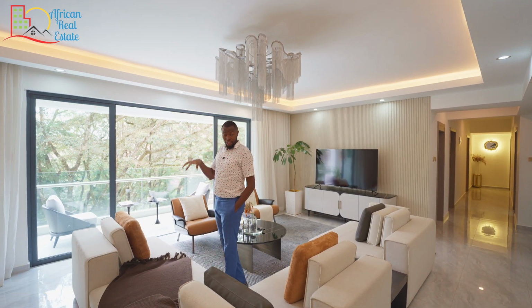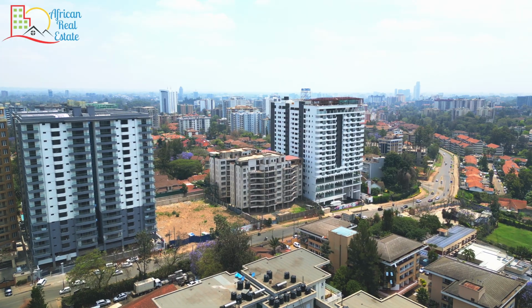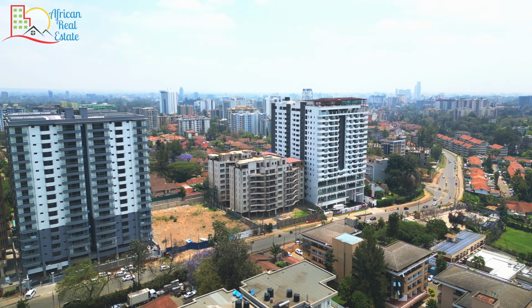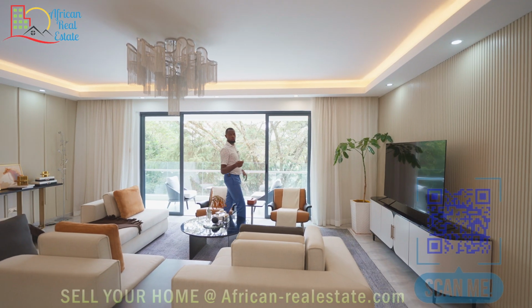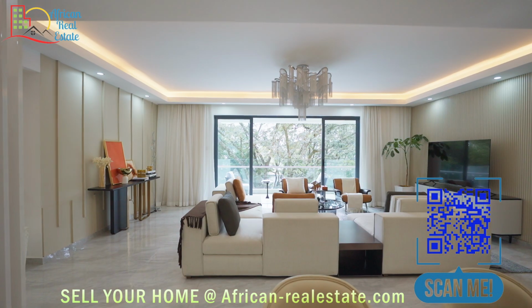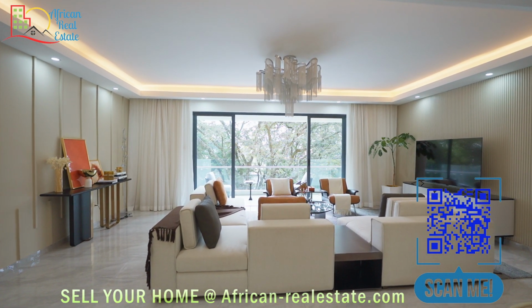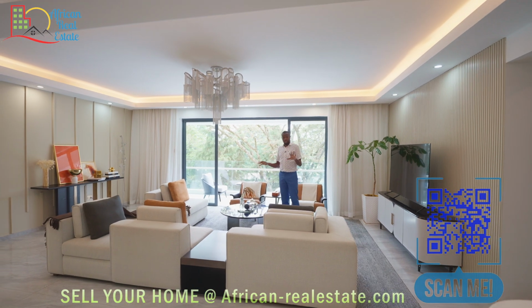Right now, we are just 5 minutes from Yaya Center, just off Olenguruone Road, and this is Kilimani. From there, I'm very sure you can agree with me that the living room is magnificent. Very beautiful, very well done, and sufficient to fit an 8 to a 10-seater couch.